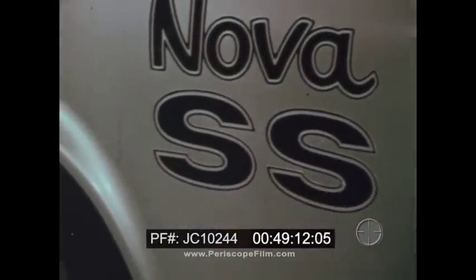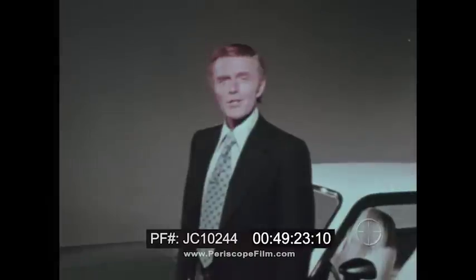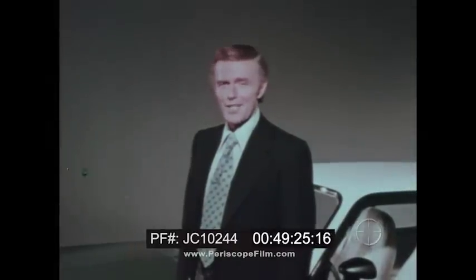A flat black paint treatment here, and twin sport mirrors. This one is remote controlled. Hood stripes and large SS decals add further sportiness. And new rally wheels with new wide-style chrome trim rings. These wheels are standard on Nova SS in 6-inch or 7-inch widths, depending on the size of tires ordered. Check your options catalog for exact tire availability. New steel-belted radial tires are also available on Nova SS for the first time this year.